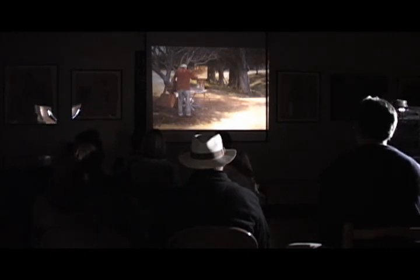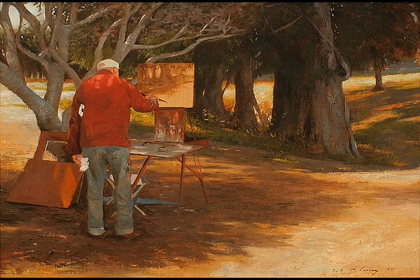Thanks. And of course, the painting on the easel is not Joe's. His style was quite more colorful, but I had him doing an underpainting the way I paint. Doing it the right way. Just kidding.